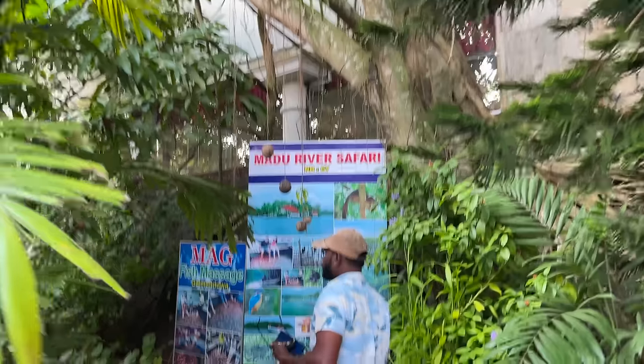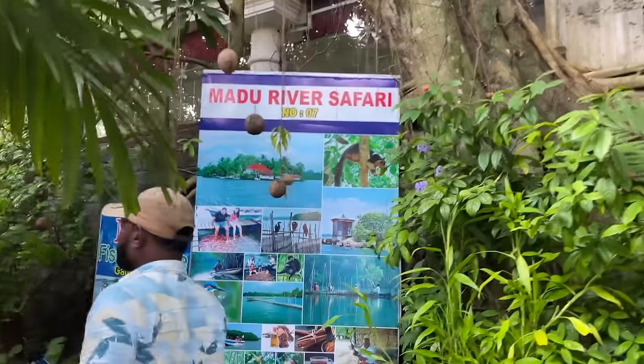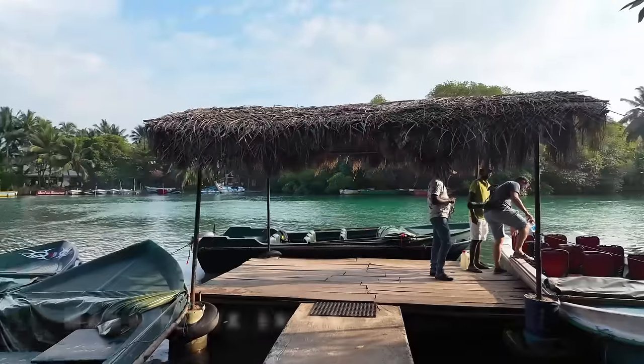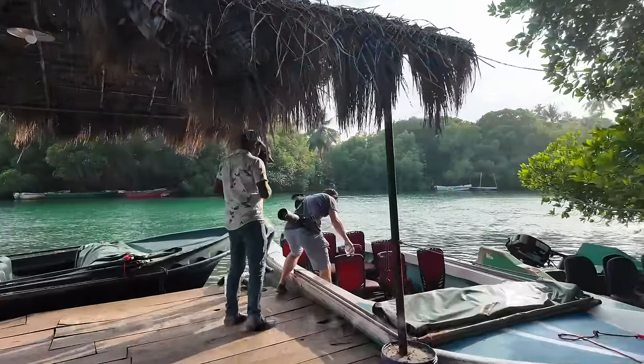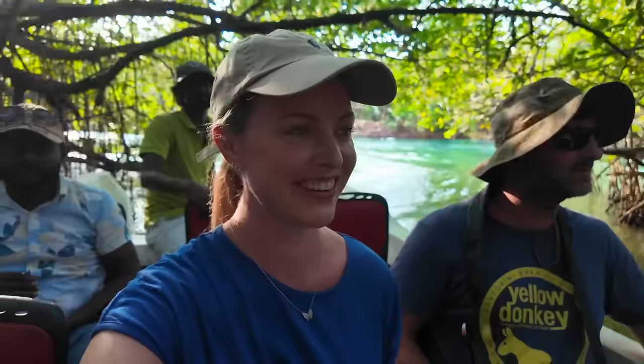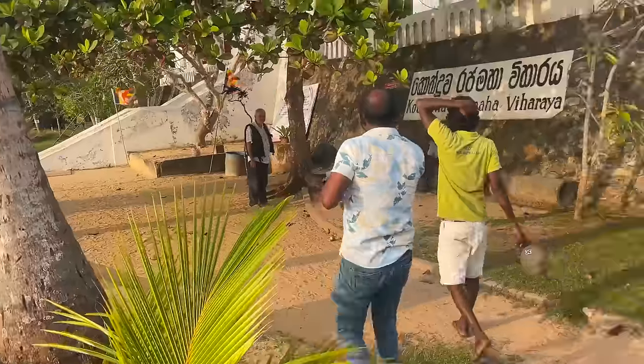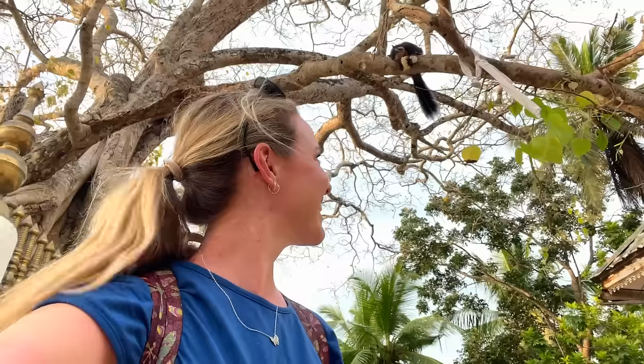Last night we were lucky enough to enjoy a Madu River tour. It was $60 US dollars per person to travel along 64 separate islands, of which only 3 or 4 are inhabited. So we managed to get off the boat a few times to explore some of these islands. One was at a temple where we came across a super cute giant squirrel, which is native to Sri Lanka.